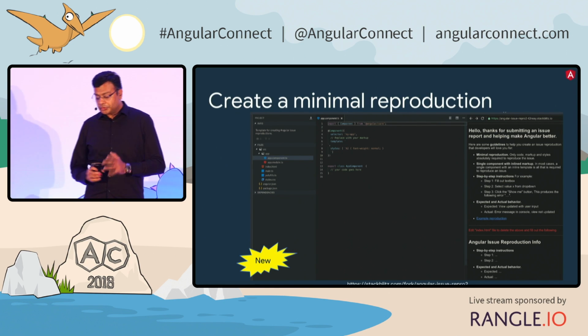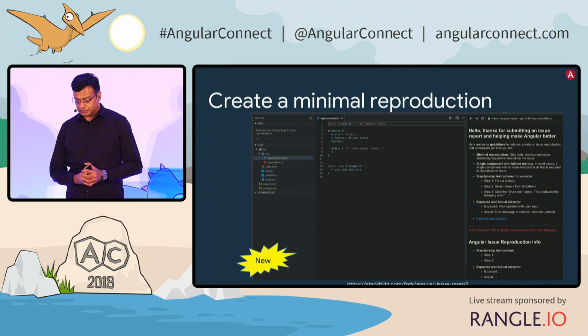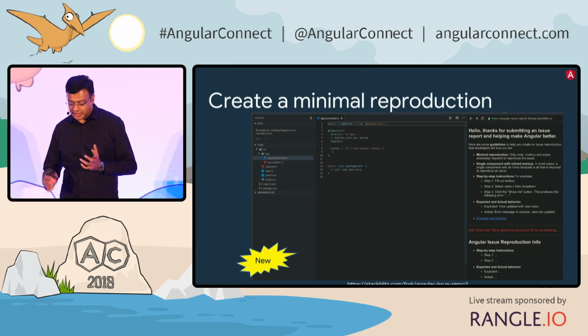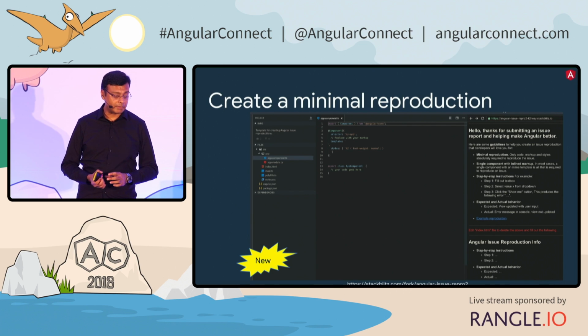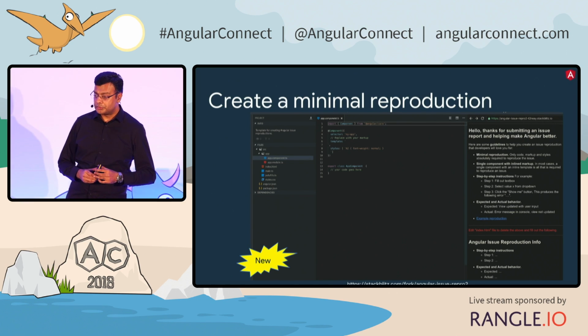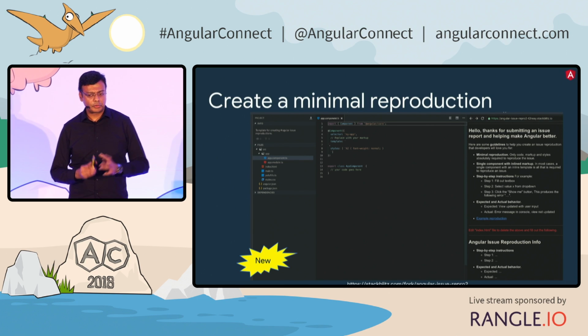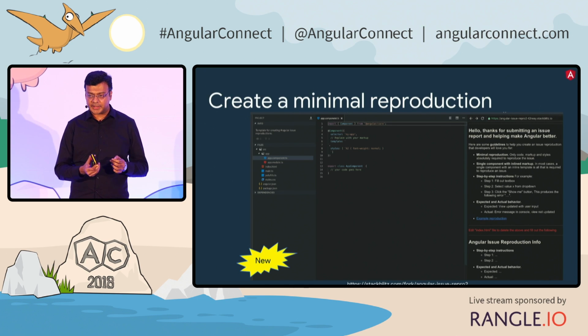The third thing you can do before you actually file a bug report is to create a minimal reproduction of the issue. So this will help crystallize everything before you actually spend the time writing a bug report. So we just released a new StackBlitz template for you to create a minimal reproduction. In fact, this was released, I think, a day ago. So if you go to our new issue templates, you'll find this link from there.